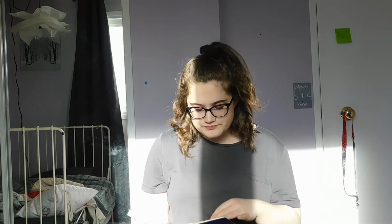Then on the next page we have January upcoming. This is less to-dos and events, and more movies that are coming out that I want to see, music that I want to listen to, books that I want to read, and TV shows, generally on Netflix, that are being released that I want to see.